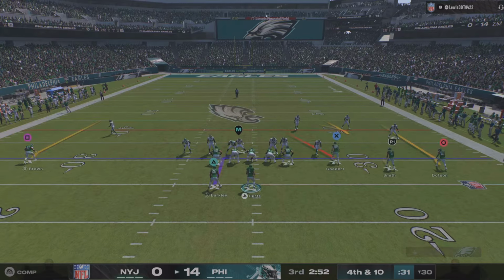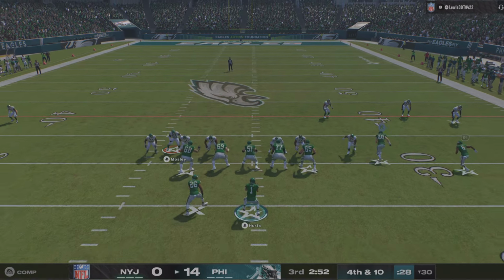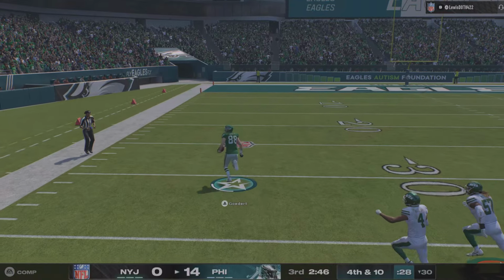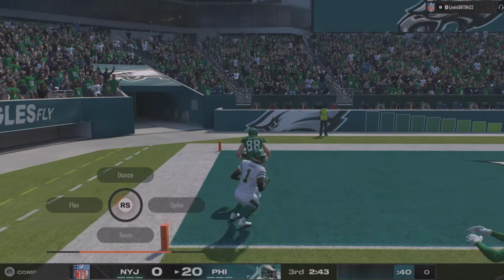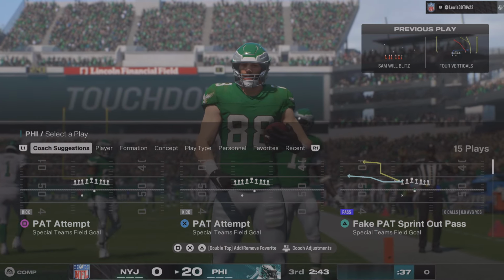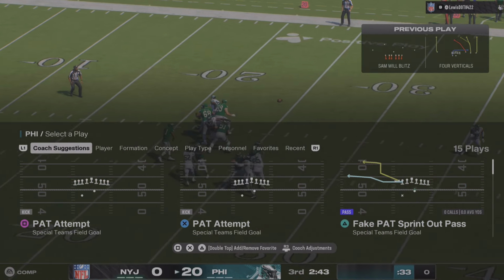They cannot afford to give up more points and fall further behind, so well done to force the punting situation here. They'll try and throw for it with Hurts. Pass taken in by his big tight end. Down the left sideline. Touchdown, Philadelphia. Dallas Goedert, 70 yards. And the Eagles' decision to go for it pays off with 6 points.